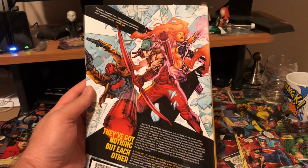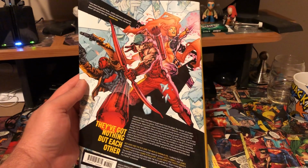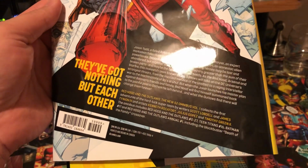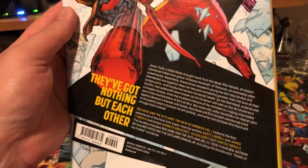Then right here is, don't mind the mess here in my office, the back. And this is going to collect issues 0 through 27, Teen Titans 16, Batman 17, and Red Hood and the Outlaws Annual number 1, including the Death of the Family crossover. Ooh.